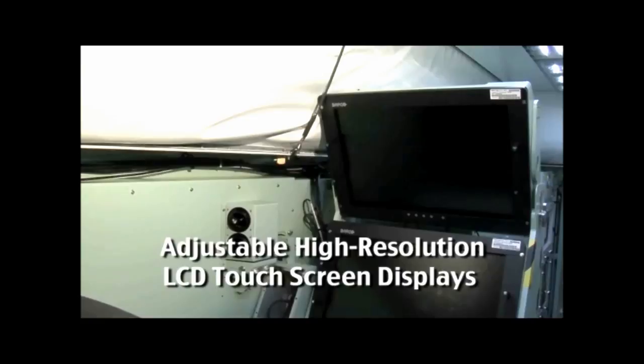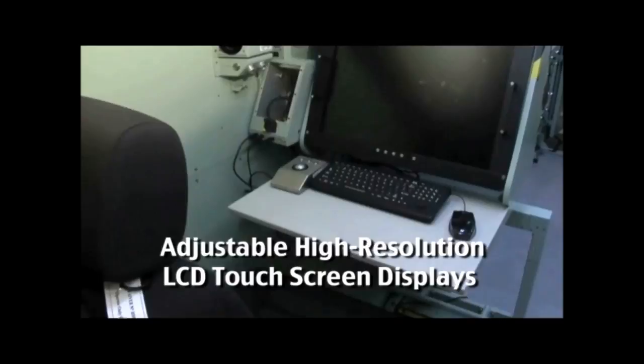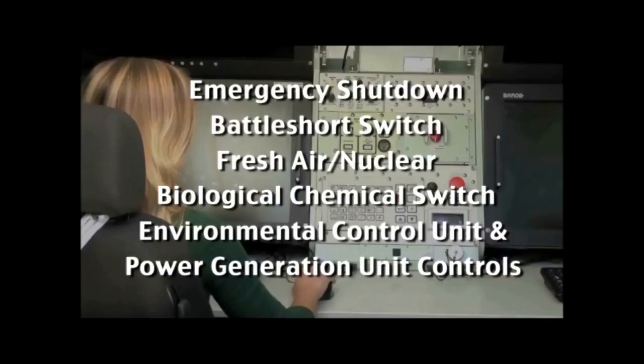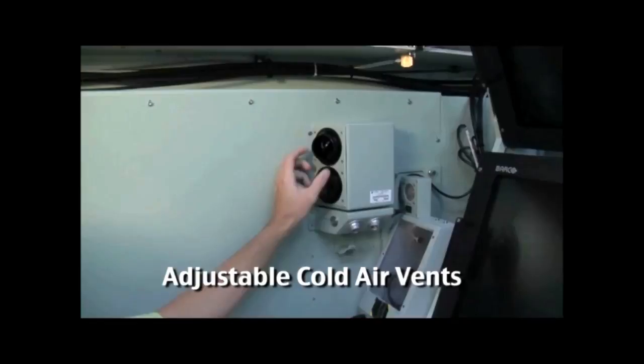The operator workspace is designed with significant input from soldiers. They requested two adjustable 24-inch high-resolution LCD rugged touchscreen displays for each operator. Common controls at the operator's fingertips, adjustable seats, and, between the consoles, key, easy-to-reach controls. Also, individual headsets, lighting, and adjustable cold air vents.